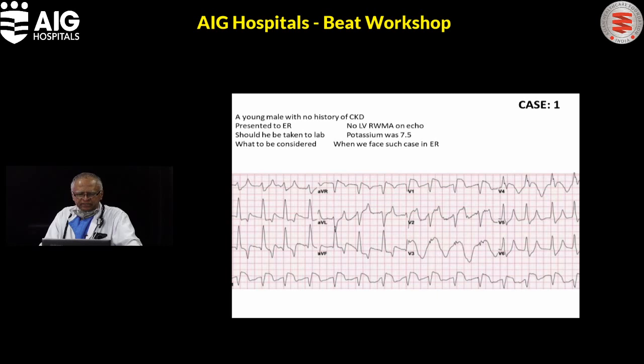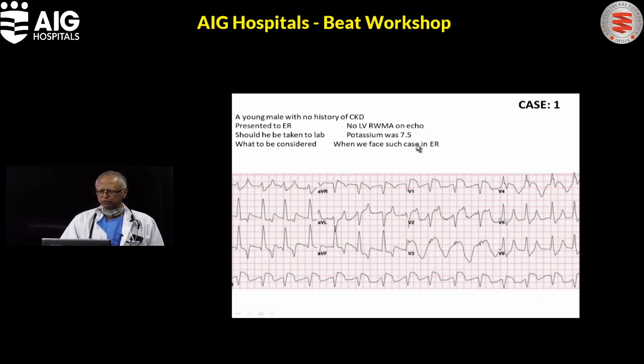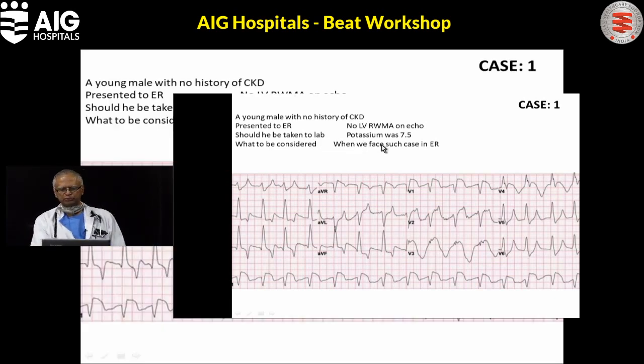A young male with no history of renal disease presents to the ER. Echo is normal, presents with this kind of an ECG. I presume the age being young is probably 30-35, and this is the ECG. Potassium was 7.5. So the question is, what should we do? Should we rush the patient to the cath lab, or what should we do? Potassium being 7.5.